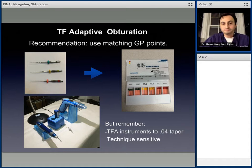Now here on the slide, you'll see one of the more recent instrumentation obturation systems on the market. This is the Twisted File Adaptive from Kerr Endo. I wanted to include this because it is one of the newer systems out there. What I want you to keep in mind is that in this case, it is recommended to use the corresponding gutta percha points to the files that were used, whether it's 04 taper or 06 taper. And I agree with that completely. It's always better when the instrumentation and the obturation are in sync.